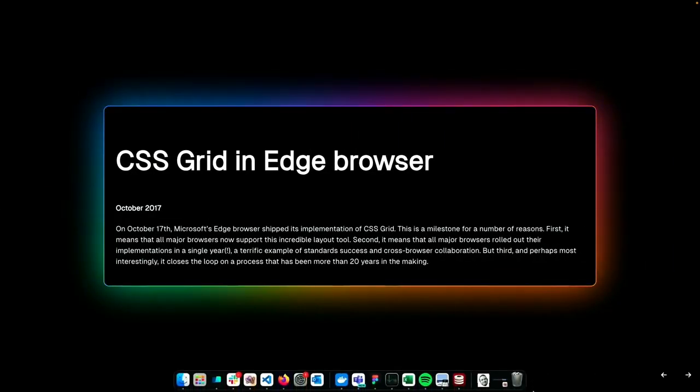Some cool things we might be able to do with that is a cool animated border with some sort of backdrop. Yeah, wow, cool. Wow, it's real. Yep, no JavaScript for that one. You could probably go to a rave.